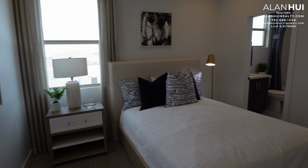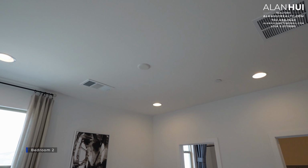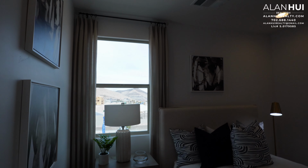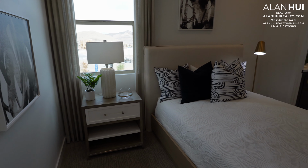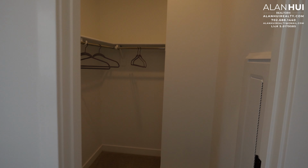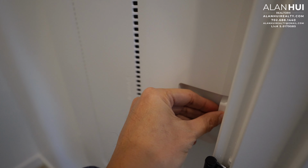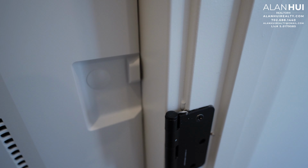The bedroom here is bedroom 2. Bedroom 2 measures 11.5 by 10. All the recessed lights in the bedrooms are not included. Bedroom 2 has a walk-in closet. And in this closet is a smart panel. Now, this is a very odd thing to do. This smart panel is so flush against the wall that it's difficult to open. It's right against the door trim.